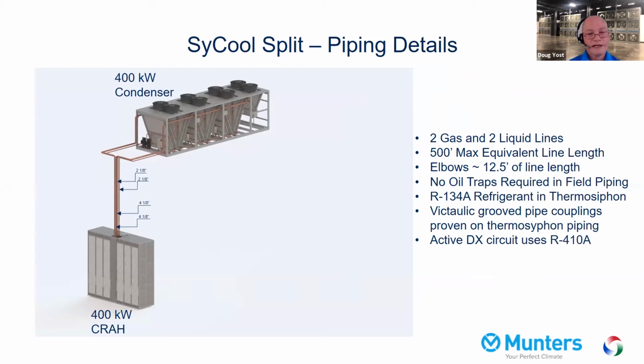So we have made the condenser and the CRAW as modular units. Other than setting the units, the contractors are responsible for running 2 gas lines and 2 liquid lines. It's Victaulic coupling or welded coupling. Since we're using 134A, which is a medium pressure gas, it's up to the contractor to do that. Insulation is very light. It can be run through pipe chases, and the separation, I think, which is the most important aspect here, is from a design standpoint.